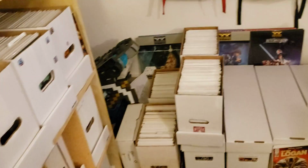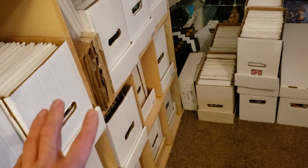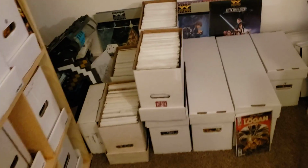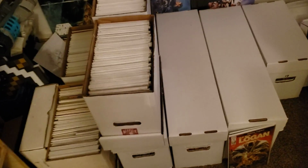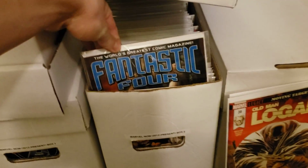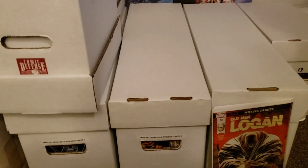Now, similar to how I separate New 52 and Rebirth stuff from my standard DC A through Z, I separate everything Marvel Now to present from my standard Marvel stuff. Marvel Now happened in 2012 when they reset everything again, with new volumes starting off with number 1s on everything. I keep those A through Z in their own boxes. And that's here, here, here, here, and a couple of these boxes over here. This is my second box, so this is pretty full, but this starts on F for Fantastic Four, and so forth. So everything 2012 to present for Marvel is separate.